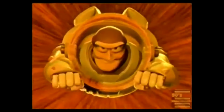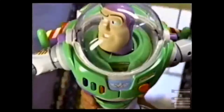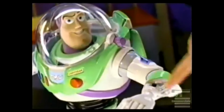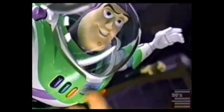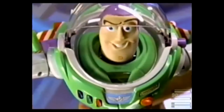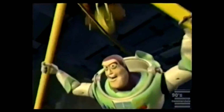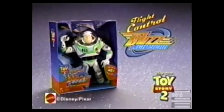You can go on patrol with new flight control Buzz Lightyear. Lift off to adventure. His super gravity detector tells him where he's flying. Hey, this planet is upside down. Turn me over. Yes, sir. Good job, cadet. Yuck, bugs in my teeth. Close that visor. That's better. To infinity and beyond. New flight control Buzz Lightyear. He's the smartest Buzz there ever was. Only from Mattel.